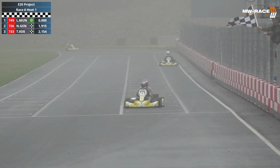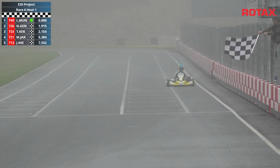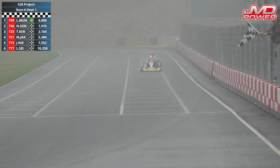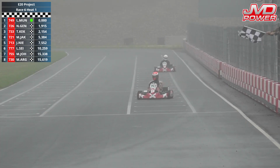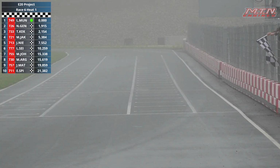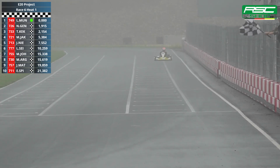Genza 2nd, Cacati 3rd. Here comes Jakobsen and Nielsen. They round out the top 5. And Laurent Seifried, had he not had that spin earlier on in the race, I think he could have been a force to be reckoned with. Mats Johan Overhoff stays ahead, gets ahead of Mette Argun from Austria. Jan Matjaš and Elis Spiezia ran out the top 10.